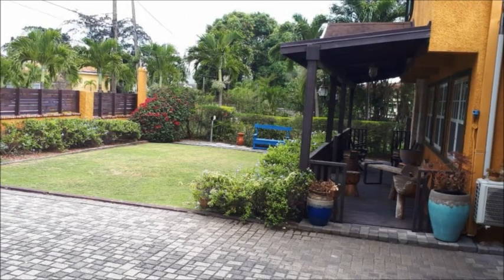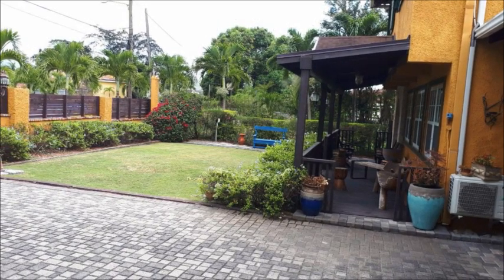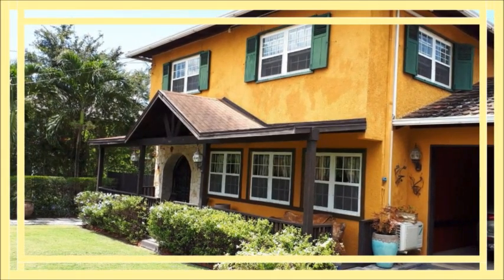Further enhancing the beauty and charm of this home are the well-kept gardens and manicured lawns. Guys, let's take a look at this house and please watch the entire video for more details at the end.